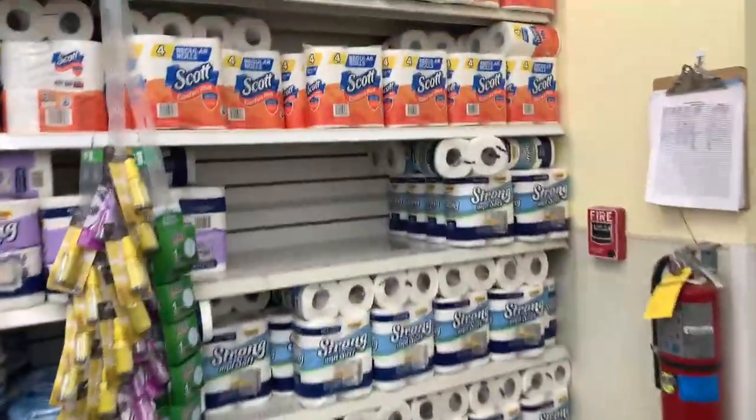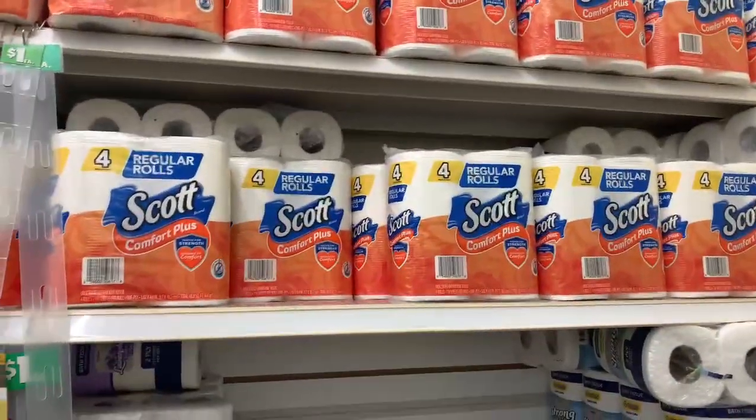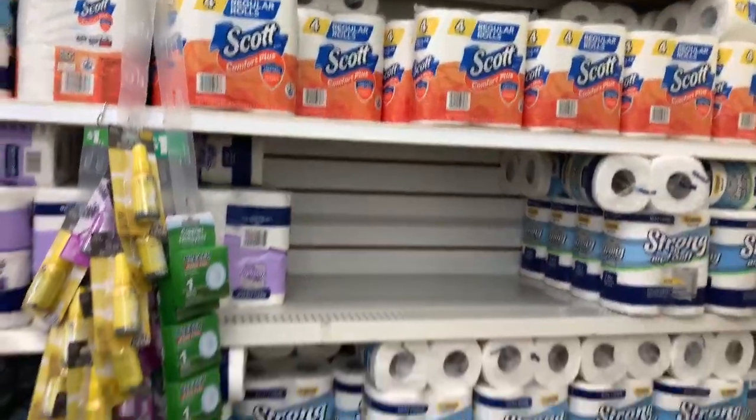But if you need tissue, Scott's will get you right. 4 packs for $1, 4 rolls for $1.